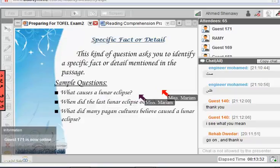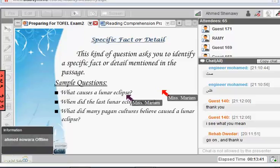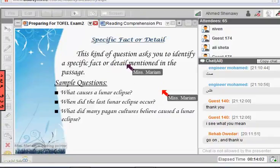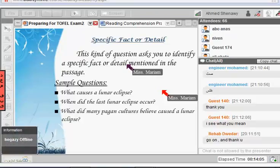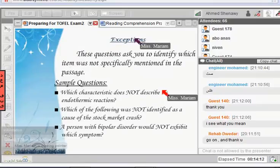What causes a lunar eclipse, for example? So you have to find out from the passage what is the main cause of a lunar eclipse. When did the last lunar eclipse occur? This information you are going to find included inside the passage itself. But read carefully, and then you are going to find this information. So you have to have the ability and the skill to find out this information. Or what did many pagan cultures believe caused a lunar eclipse?